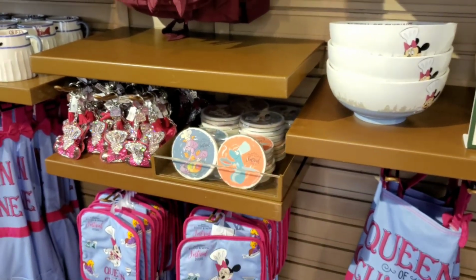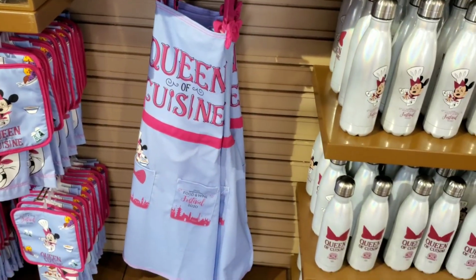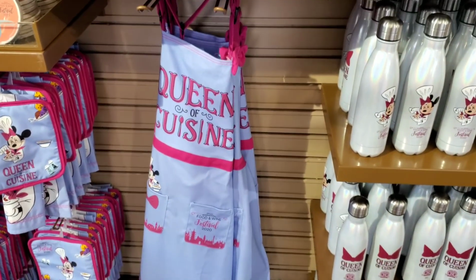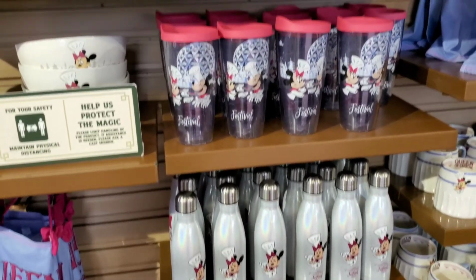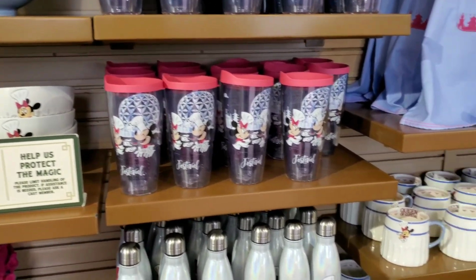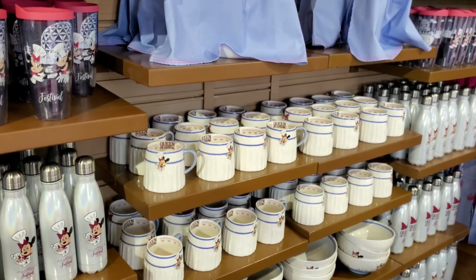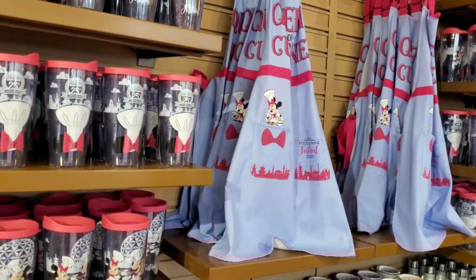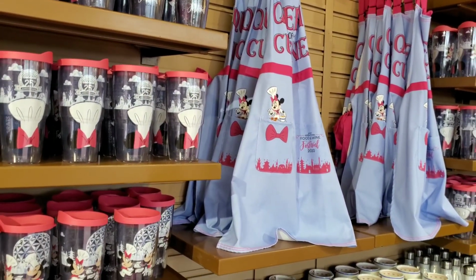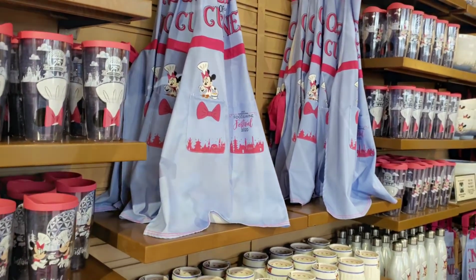Got some coasters here, key rings, pot holders, Food and Wine Festival apron, tumbler cups, metal and plastic, both different designs. They do have, of course, mugs as well. Yeah, and there's probably just a little bit more mouse gear as well. So we will hopefully stop by there and check it out on the way out the park.